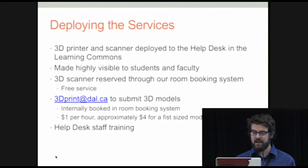But the 3D scanner, we developed a system so it could be reserved through our room booking system. And so people could go in and book the 3D scanner, which was hooked up to a computer in our help desk area. And we made this a free service, so anyone could come in and book it. But we recommended at least an hour because of that learning curve I talked about. It takes a while to get used to the whole process. So especially for first-time users, at least an hour.